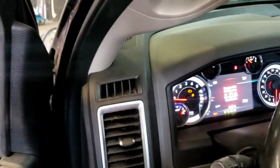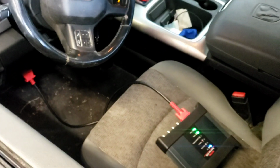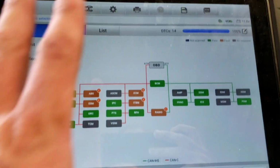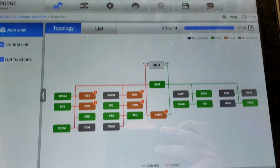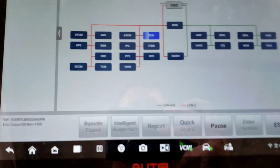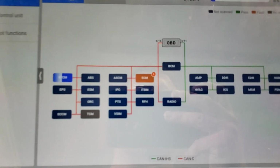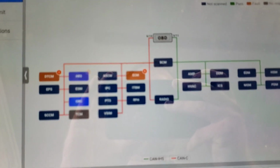So what I got hooked up, got my VCMI hooked up, using my Autel Ultra. And I did a full system scan here for topology. We'll do it again here. And there's a bunch of codes, like 9 in the engine computer.